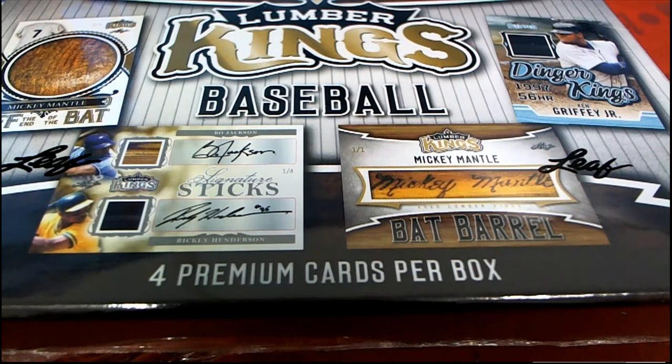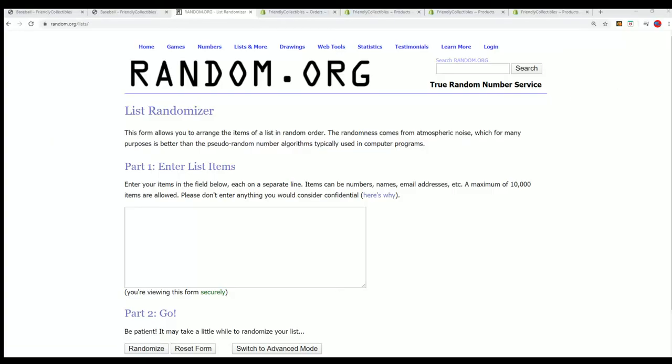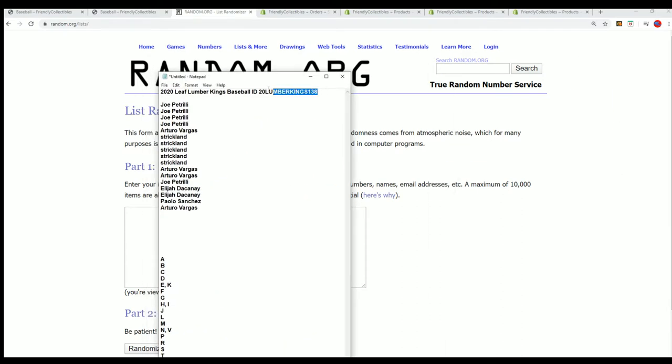Here we go. Good luck, everyone, in the box break that is happening right now. And we're actually into 138. 138 it is. It'll be in 137 next.